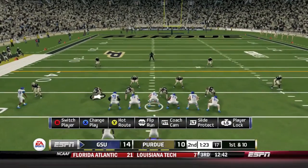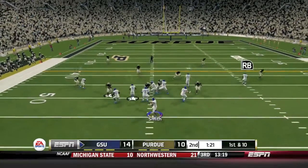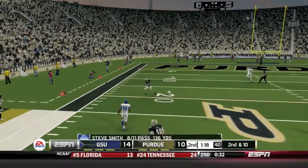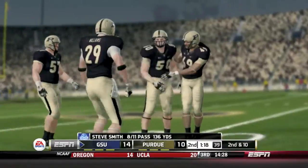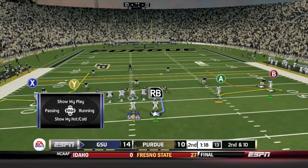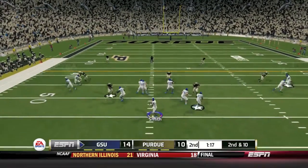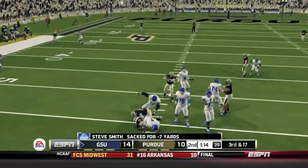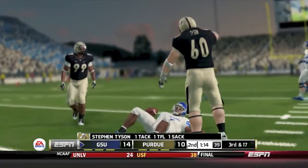And Georgia State trying to score here right before half. It's 1st and 10. Smith back to pass. Looking, going to fire deep, and he overshoots David Bailey. He was wide open. That would have put him in field goal range. 2nd down and 10 now. Smith back to pass here, getting pressured, and he goes down for a 7-yard loss.